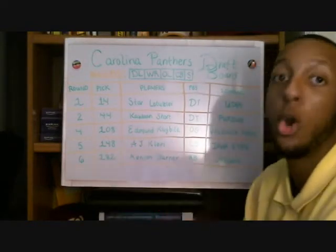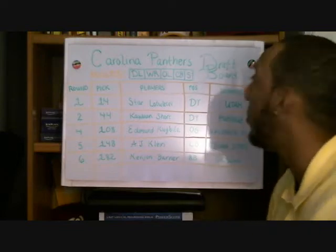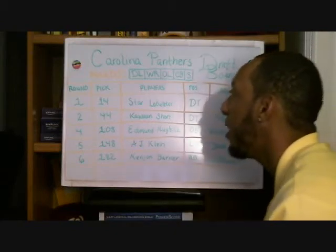Cornerback. Your cornerback situation, your whole secondary for that matter, was abysmal last season. You could use some help at cornerback and at safety. Both of those are needs on this board, and so that rounds up the needs for the Carolina Panthers.